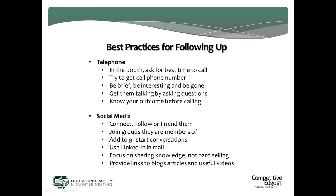Telephone. Pick up the phone and call these leads, all right? Ask, when you're in the booth with them, what time of day is typically best for you to take phone calls? Ask at what time. Don't assume. I tell you, if you really want to test how serious they are about talking to you, see if you can get their cell phone number, right?